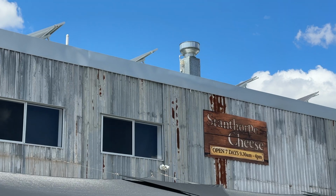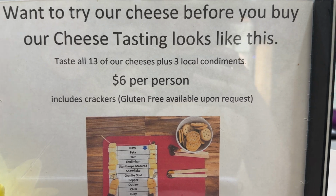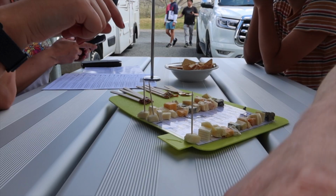We've actually just stopped at the Stanthorpe cheese farm and it's absolutely fantastic here. So yeah, we'll do cheese tasting, then cob loaf, because cob loaf is amazing. Oh, I can smell it.